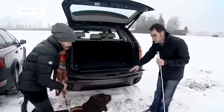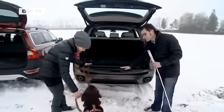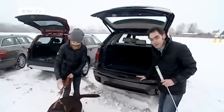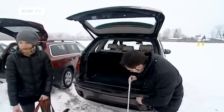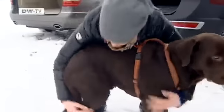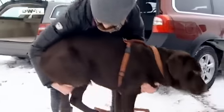But the BMW presents Paul with a problem. Mata says the BMW has a trunk height of 81 centimeters and is too high for dogs. You have to be either very strong and lift the dog in, or buy an extra foot bench, or choose another car, of course.